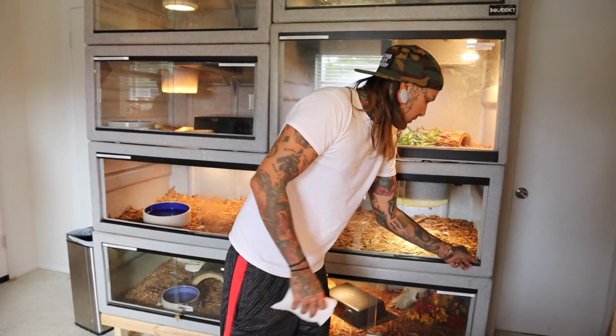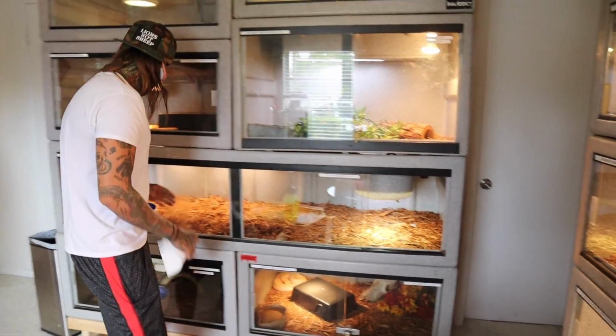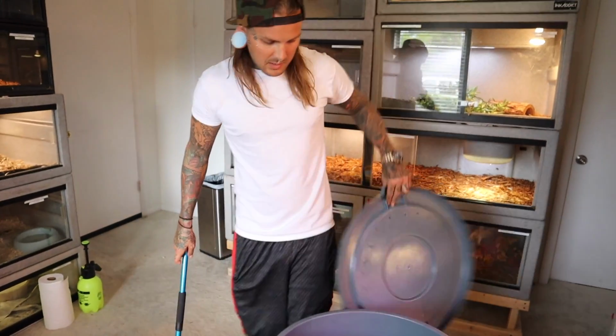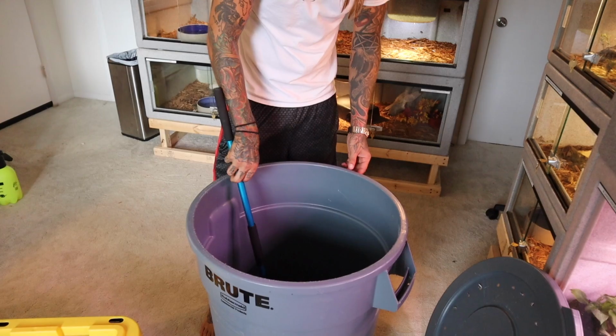So let me clear out these tracks right here. We'll get these rattlesnakes back in these cages. Alright, let's get Batman out of here. Hey dude. Hey my big boy.